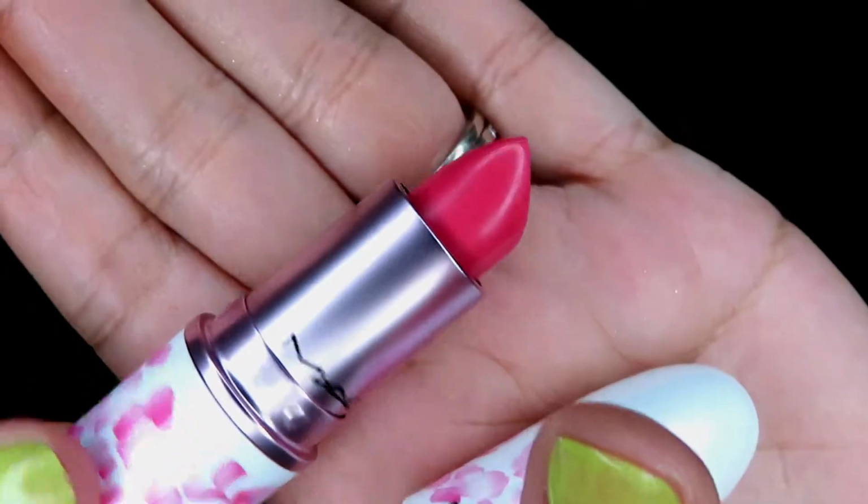And see, the other one I think is a little more corally. So I kind of want to get it because this one's the more pinky one. And I think it looks just fine on me. Right? What do you think? Let me know. Called Tisk Tisk. That is a hot pink. Tisk Tisk.